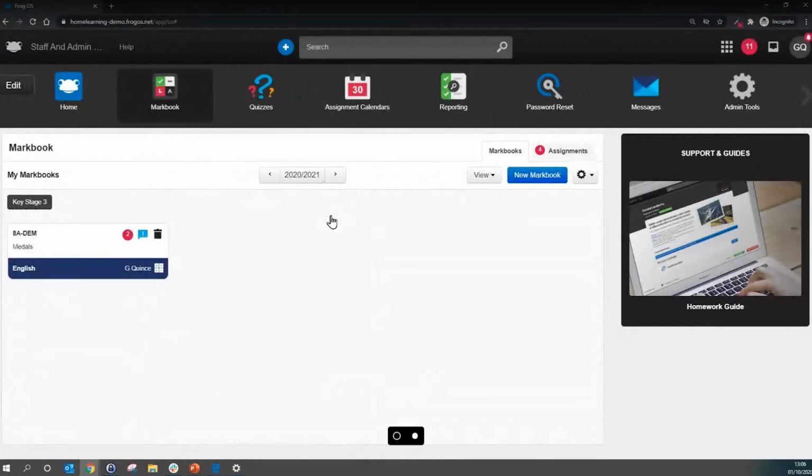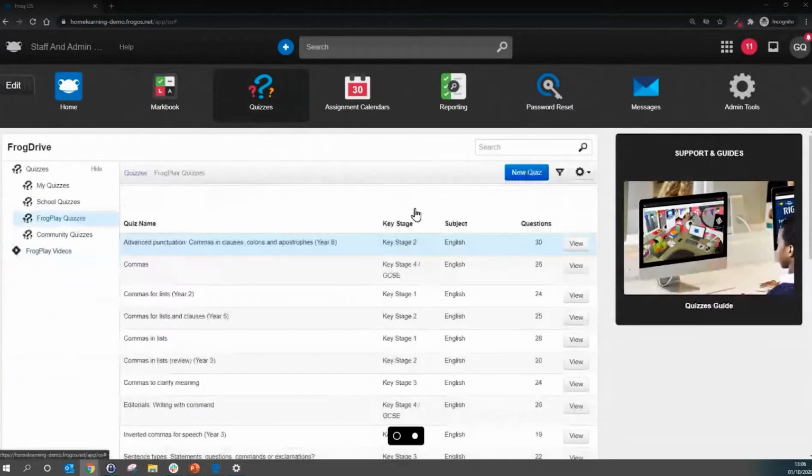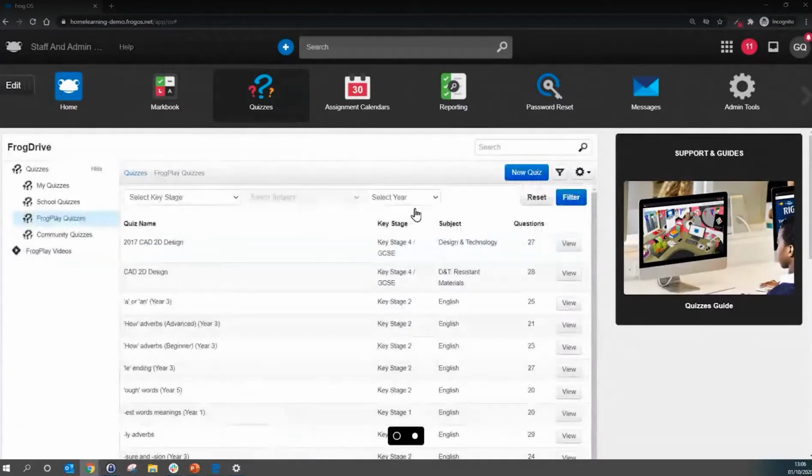So there's a couple of other things, if you don't mind bearing with me. I'd like to show you the quizzes from a teacher's point of view. And here within the quiz section, we've got all of the Frog Play quizzes. These are quizzes we've commissioned from educators over the years. Then we've also got the community quizzes. And these quizzes have been submitted by schools building their own quizzes and sharing them.